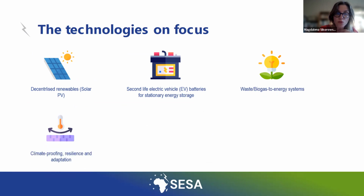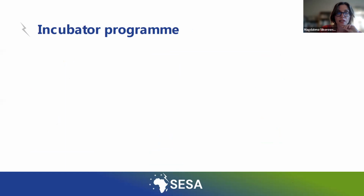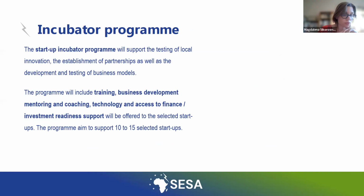As well climate proofing, resilience and adaptation, smart microgrids and rural internet access. As I have mentioned before, we will run the incubator program. It's a startup program that will support testing of local innovation. Such a program will include training, business development, mentoring, coaching, as well coaching concerning technology, access to finance, investment opportunities, market uptake, to a certain extent legislative matters. Such training will be offered to selected startups.